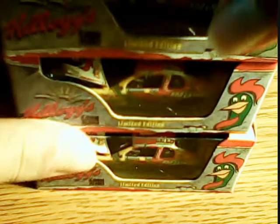Absolutely unbelievable. These, if you got them on eBay or something, you'd probably pay somewhere around $10 per car. I got all these for $2 a piece, $6. One of the best deals I made all day, quite honestly. But that didn't end there.